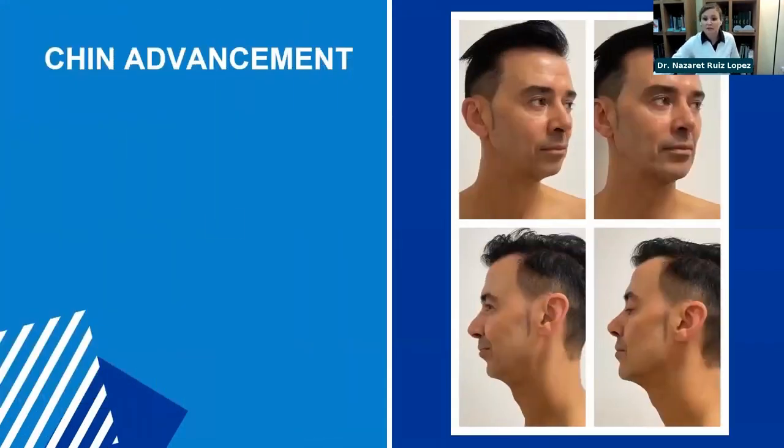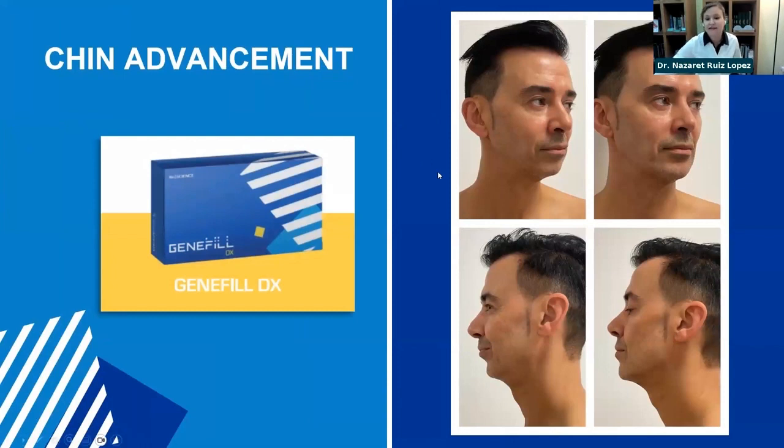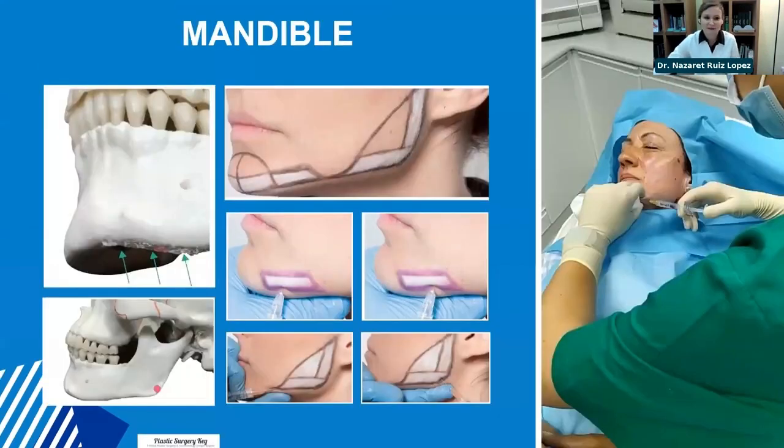So in a chin with a deficient basement, like we can see here, we are going to make an injection in the central part, supraperiosteal, in the middle to avoid vessels and muscles. And I'm going to use Genefill DX. In this patient, he wanted a masculinization. So I inject this product in the angle and in other parts of the mandible. But I want to show you the advancement of the chin.